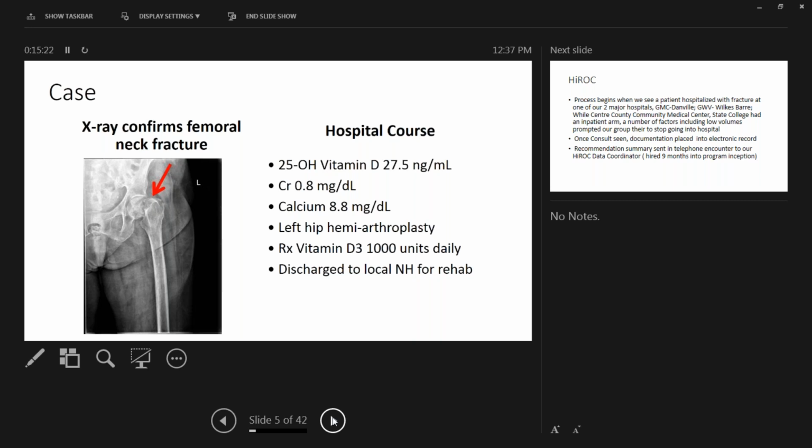You can see a typical femoral neck fracture. We really get bare bones data in the hospital. We will get a calcium, a creatinine, a 25-hydroxy vitamin D level. If we think there's something else that we should do, we'll do it, but it's pretty simple stuff. The patient had a left hemiarthroplasty, was discharged on over-the-counter vitamin D, and discharged to a local nursing home for rehab.